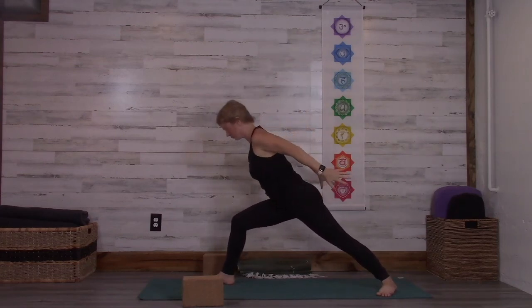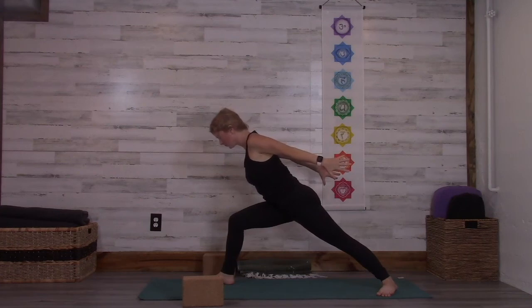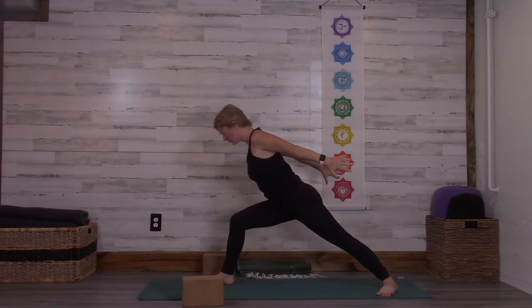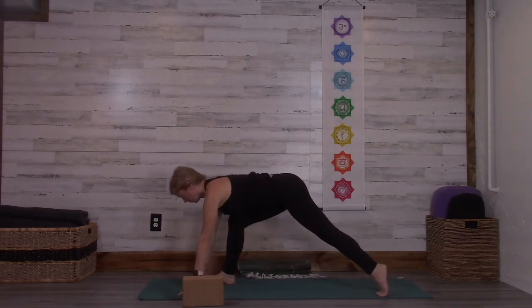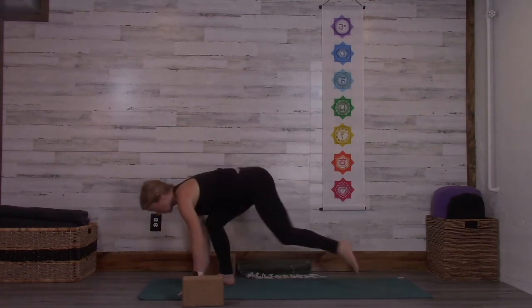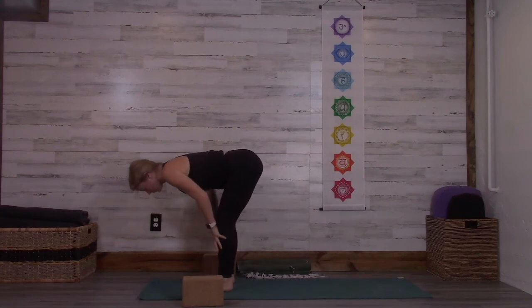Begin to hinge the torso forward about 25 degrees, coming into the galloping horse. Arms back behind you, palms activated, and fingers spread. Deep breath in. Exhale, lower the hands to the mat, spin off the back heel, bend the back knee, press off, and step forward. Inhale, halfway lift with the spine.